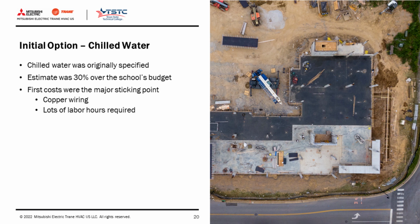The construction method on this project was design build. And as we went through the design, the A&E team initially specified chilled water. However, as cost estimates came in, there was a little bit of sticker shock. The estimated cost for piping, wiring, equipment, and installation was about 30% over what we had allocated for conditioning the building. With some previous experience with VRF, I thought we should look at some options, not only from a cost perspective, but also from a simplified design and operation and maintenance perspective.